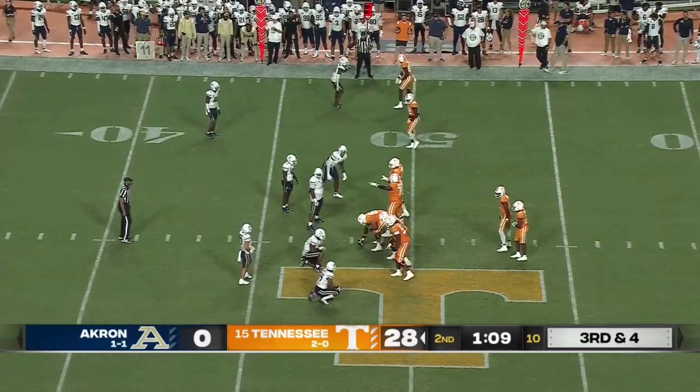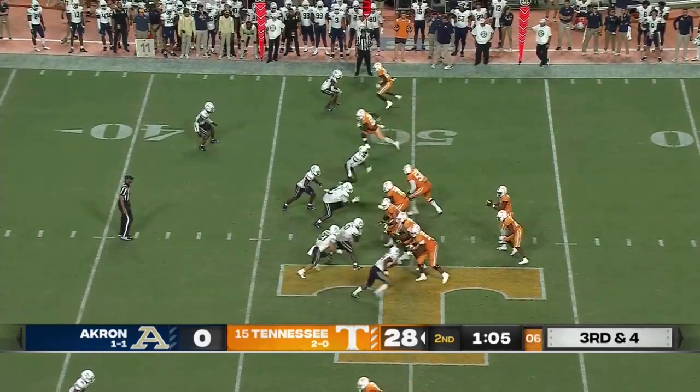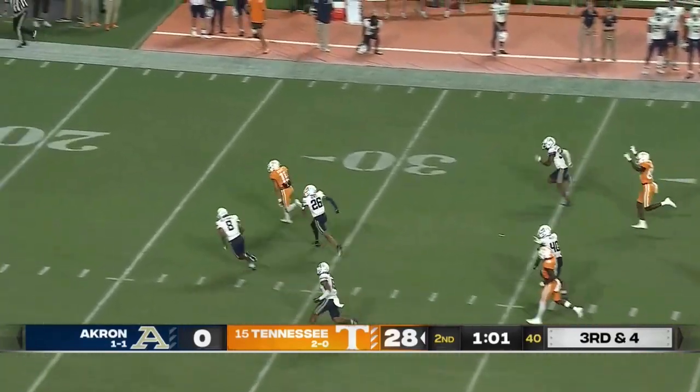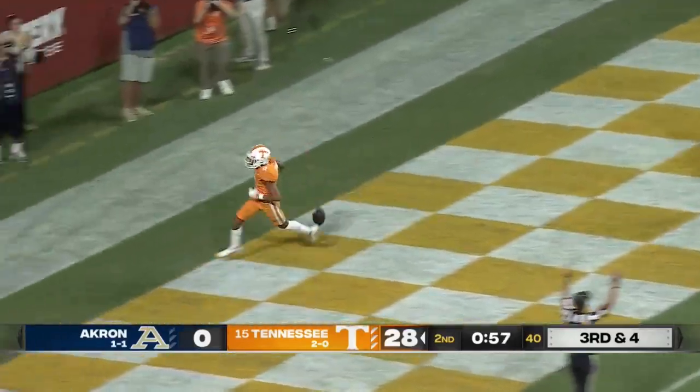They've been loving these under routes from the number one receivers on the outside. A lot of room. Hooker to throw on the slant. He's got Hyatt, and Hyatt's got space. Goodbye, number 11. Touchdown, Tennessee.